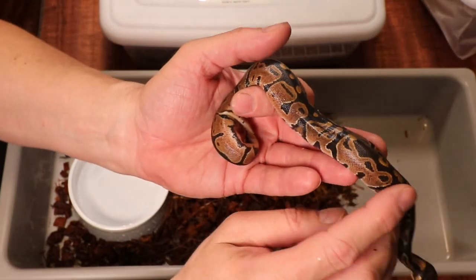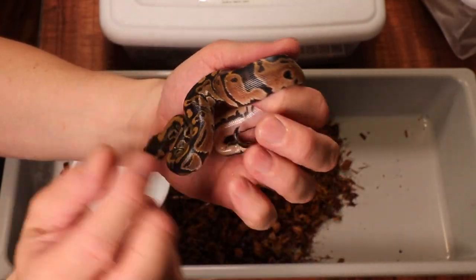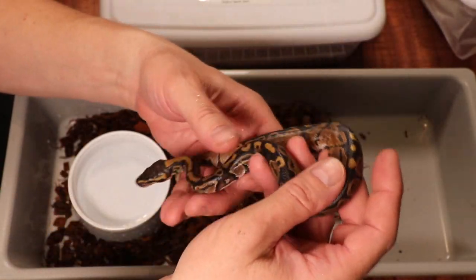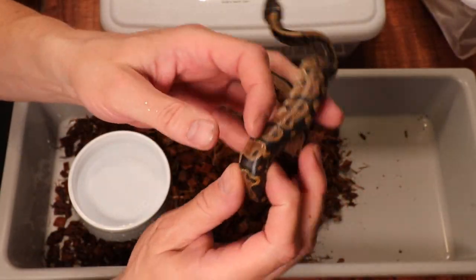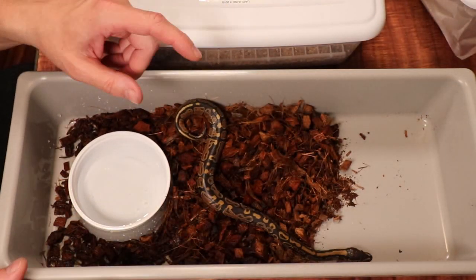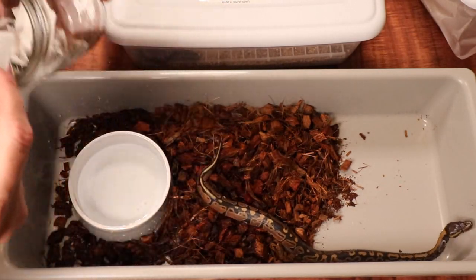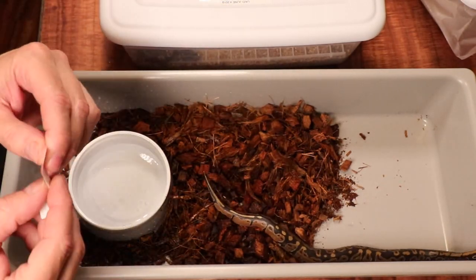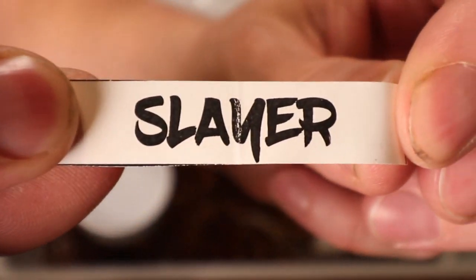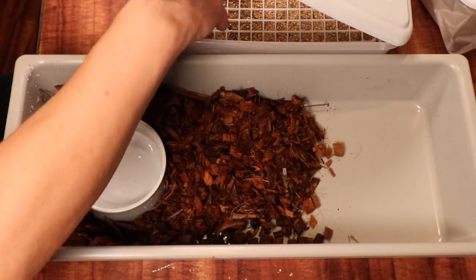I actually have another het pied that has some crazy patterns, one of my holdbacks from last year, along the sides, and sometimes they have the alien heads and sometimes the patterns are all completely jumbled up. Sometimes they have the tracks along the belly and sometimes they don't have any markers at all, and you can't really tell the het pied. So I'm going to grab a name for that guy. Let's see if we can find a good name. Oh, he's trying to get out. This is Slayer.